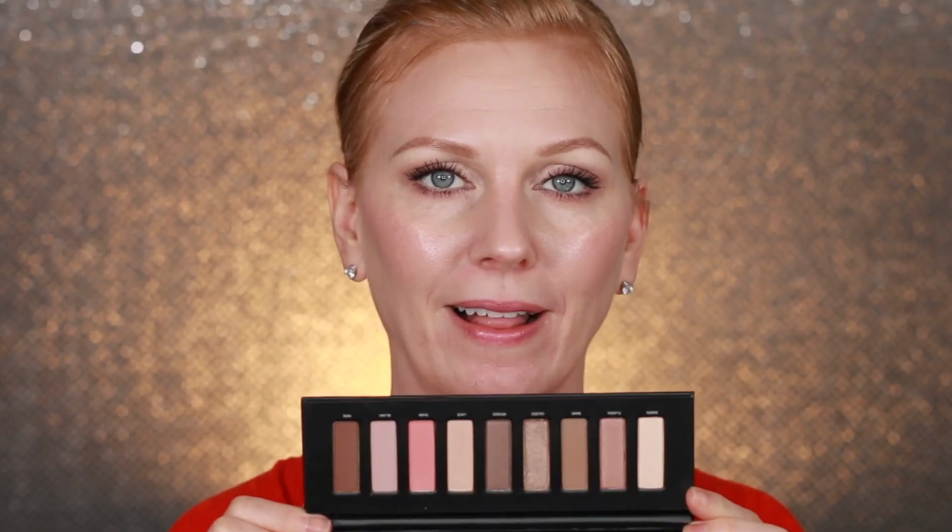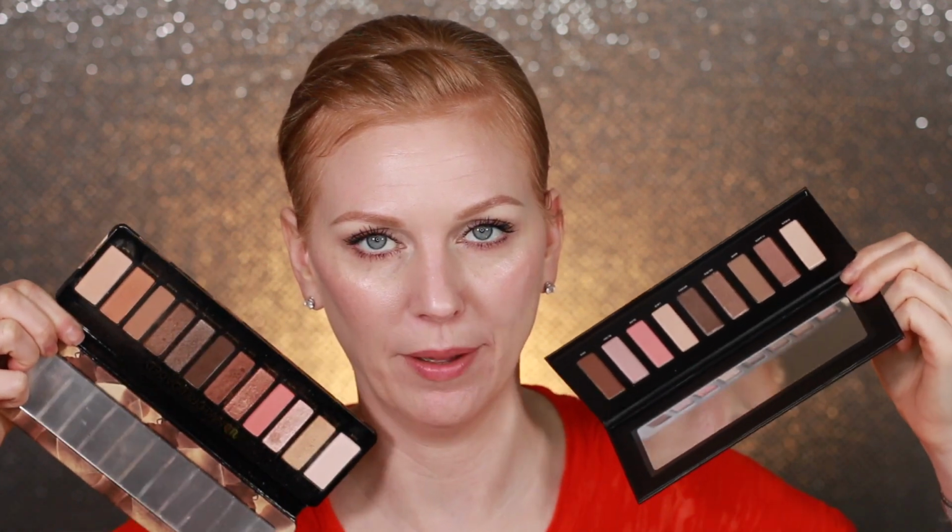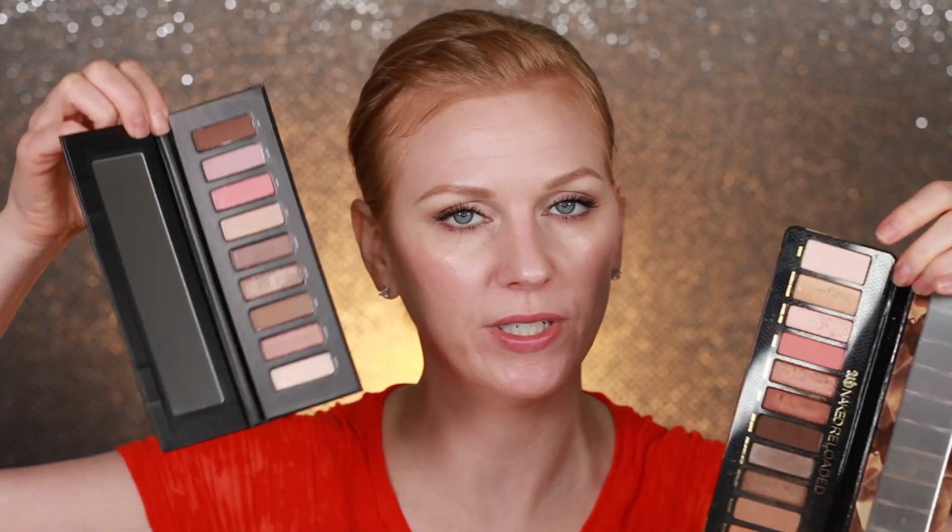Okay, I like this better when it was called the Naked Reloaded palette. Can I copy your homework but change it enough so it doesn't look like you copied? If you don't have this palette and you got this in your Boxycharm, it's the same color story. You're missing a couple of the shadows, but not enough to cry about it. I'm not going to swatch this because I already have this. So I'm going to rehome this or hold on to it for a giveaway.